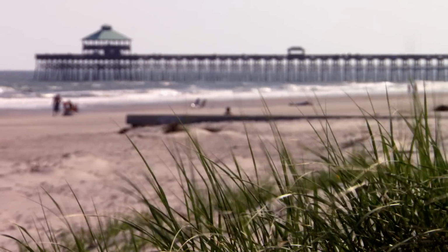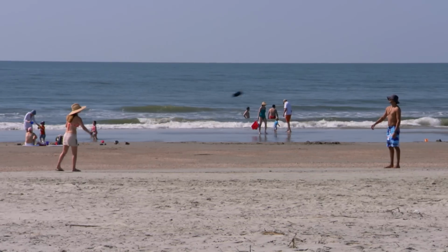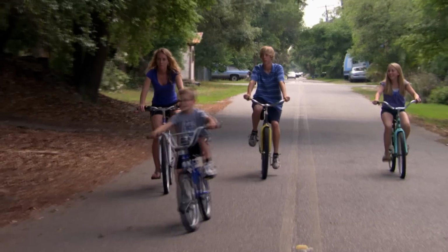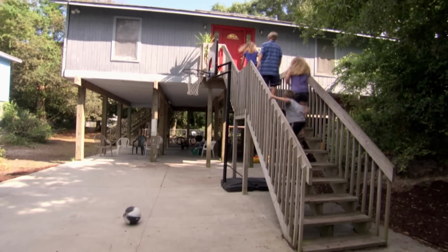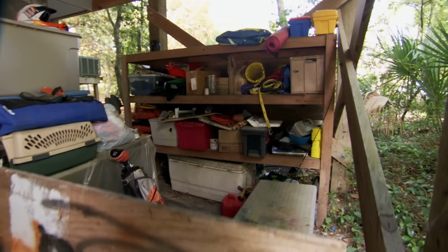Folly Beach, South Carolina is a surf town with plenty of shops, restaurants, and of course, waves. Many properties here serve as vacation rentals, but Ralph and Patti's 4 kids have been born and raised here, slowly outgrowing the house that Ralph built. I don't want to sell it, but, you know, something that we have to do. We have too much stuff and we need a bigger place to put that stuff, so it's time to move on.